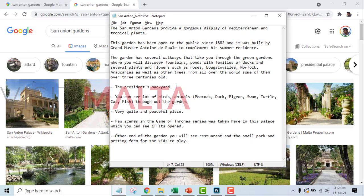And yes, it's the president's backyard, and the president is also living in the palace, I think, but I'm not sure. Okay, and you can see a lot of birds and animals like peacock, duck, pigeon, swan, turtle, cat and fish throughout the gardens. Okay, and it's a very quiet and peaceful place which you can spend with your family, and your kids will enjoy the peacocks and ducks, pigeons and the ponds and everything.